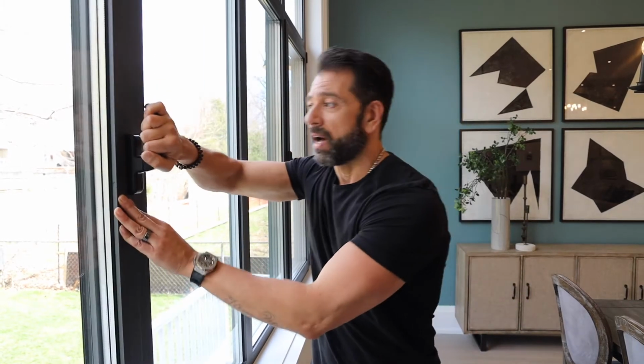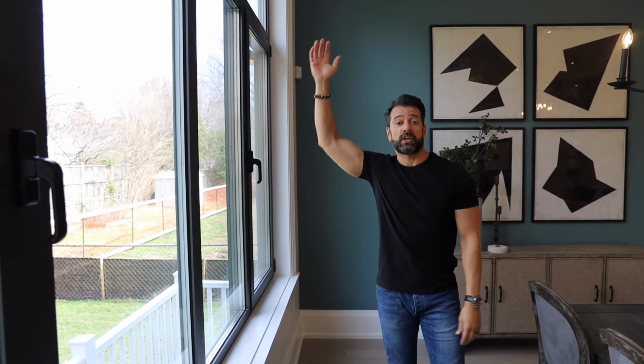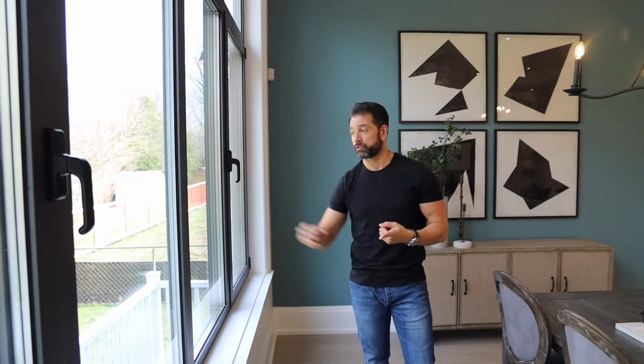So now, I talked a lot about windows. Why? Again, it being a bungalow loft with 13-foot ceilings, you're going to see that the windows are much larger. So now we have a better quality window, triple pane, and then a much larger window.